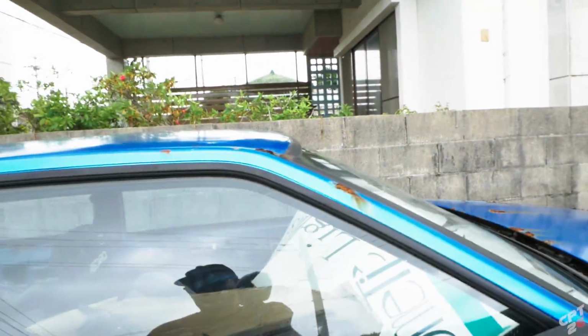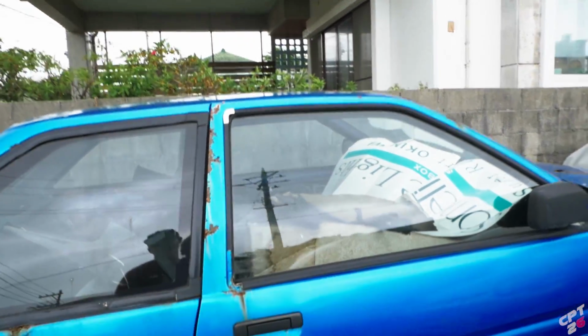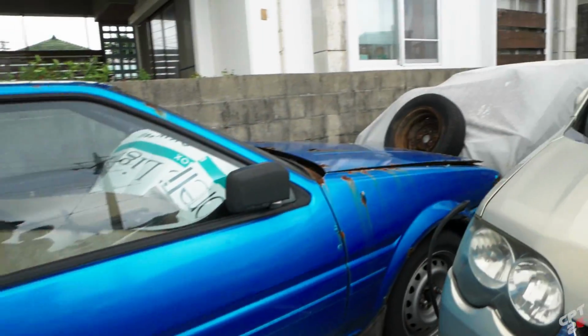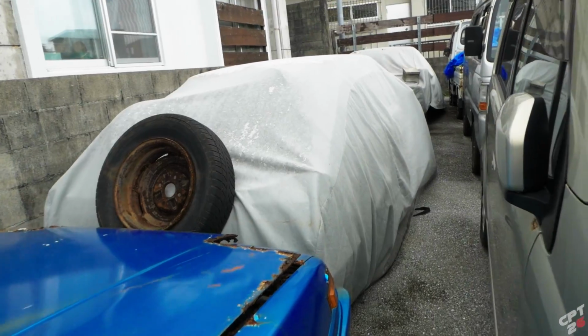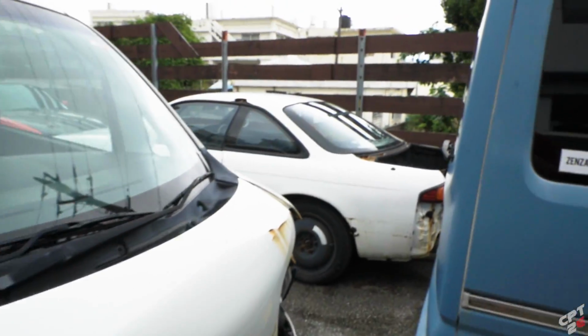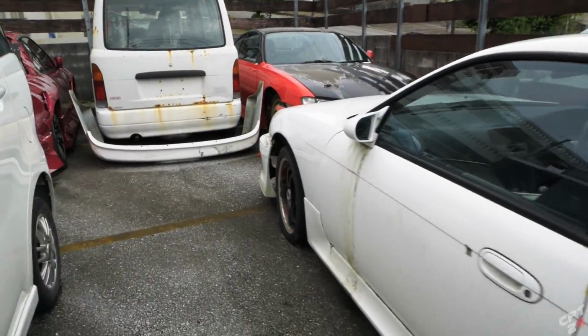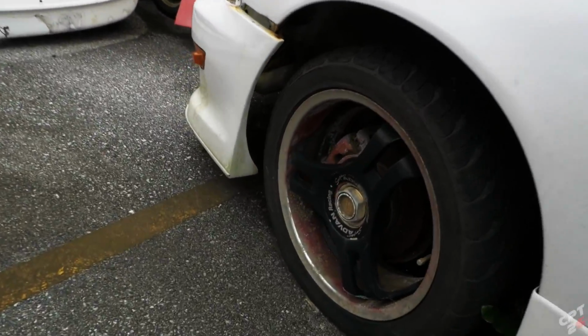I've never seen Recaros like that. And they actually look like they're in okay shape. Wow. Insane, guys. There's just so many junk cars back here. Check out this S14. Silvia S14 sitting on a donut. It's got Advan, the 3-spoke Advans. Wow.